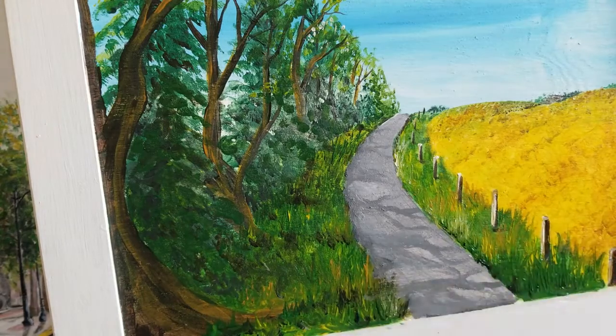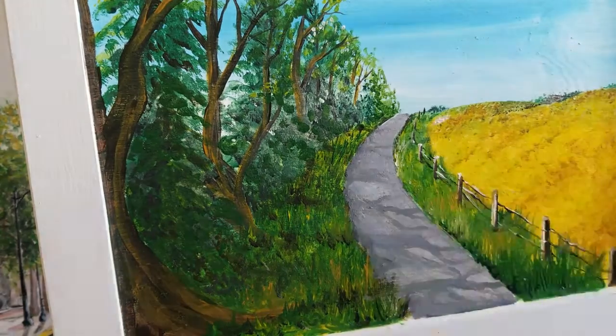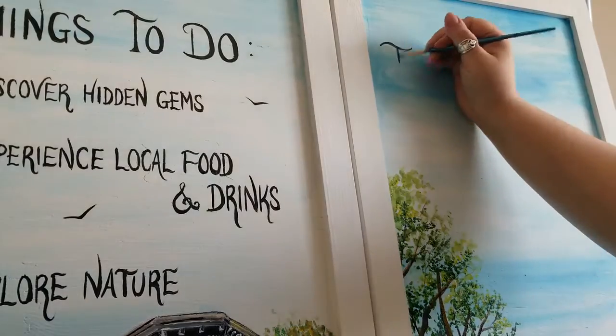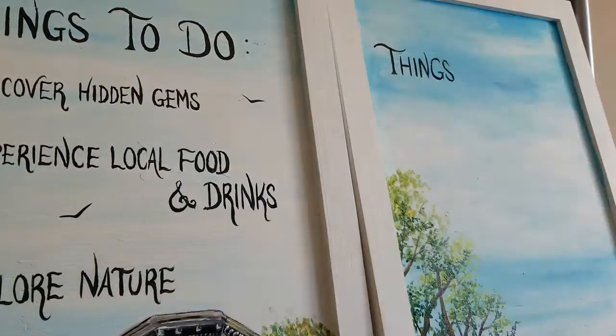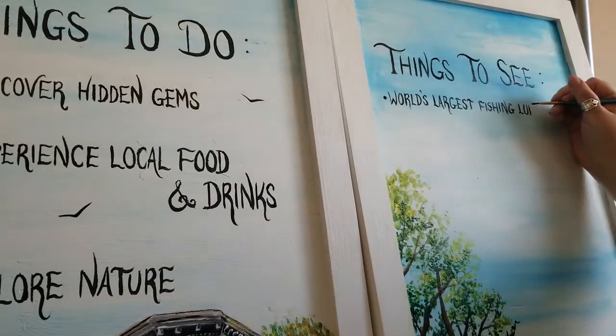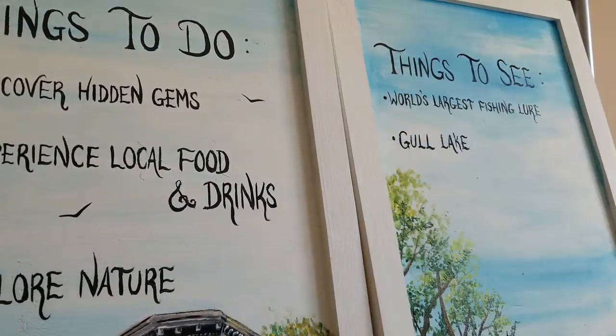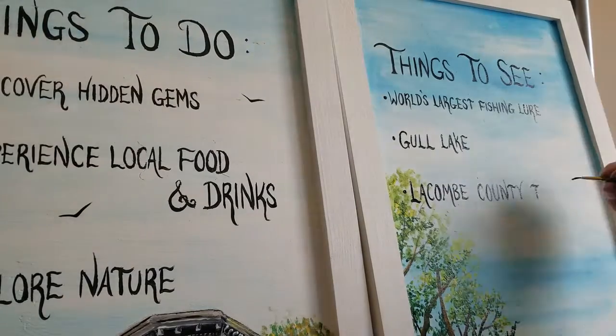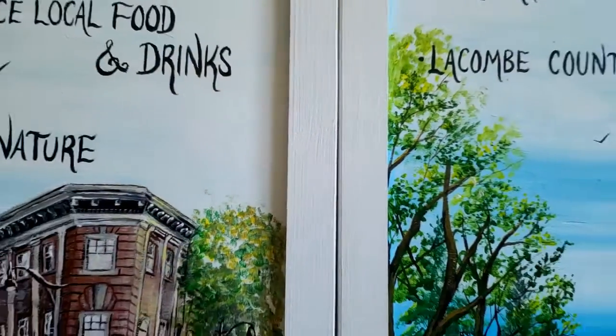But in the meantime, that's just a quick little look, and once again, I will be doing some more freehand writing with my black paint, with the things to see, and those of course included the world's largest fishing lure, which if you haven't visited, it is massive. It's a lot bigger than you would ever expect, along with Gull Lake and the Lacombe County Trail, which is painted there.